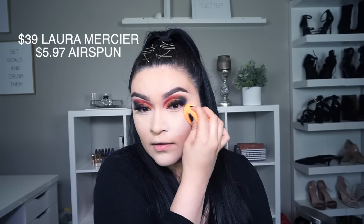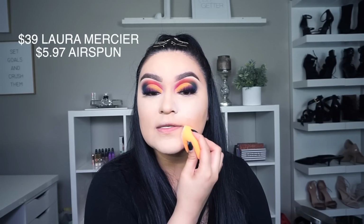All right, guys, so now I'm gonna go ahead and set my under eye. I'm gonna go in with my Laura Mercier 8 translucent powder and going back into my beauty blender, and I'm gonna go ahead and just set that concealer and just set my overall skin so that way my makeup lasts all day. And then I'm gonna go into my AIRSPUN. You guys know that I love this powder so much. Find it at Walmart, Target, Walgreens, CVS. And I'm using my Real Technique sponge.